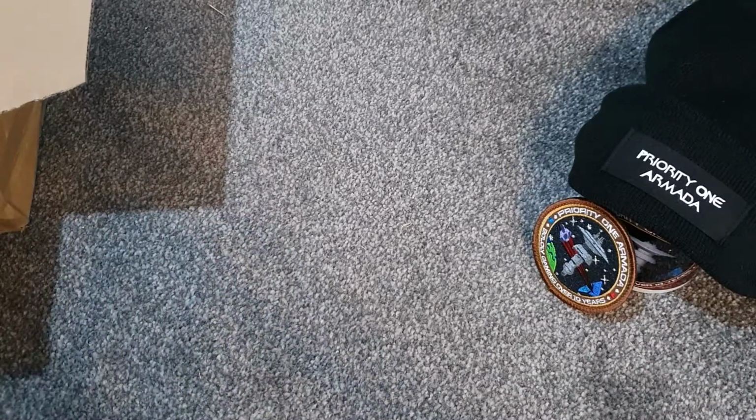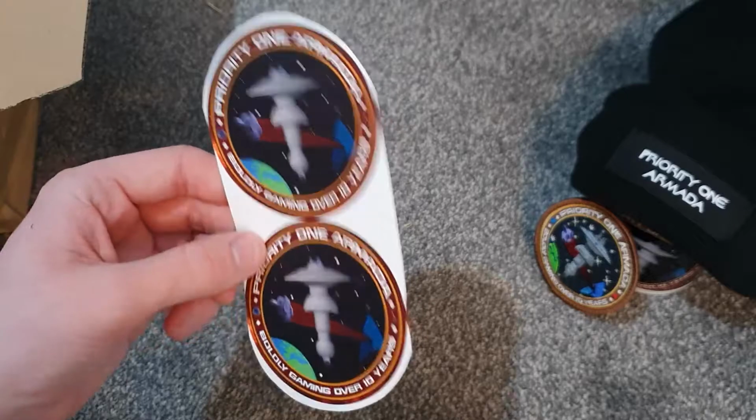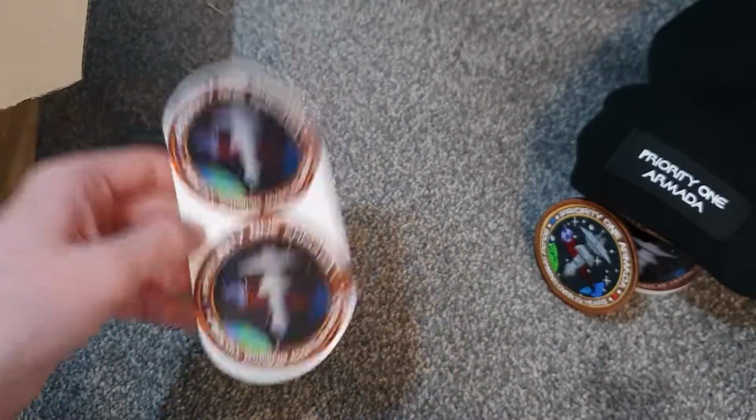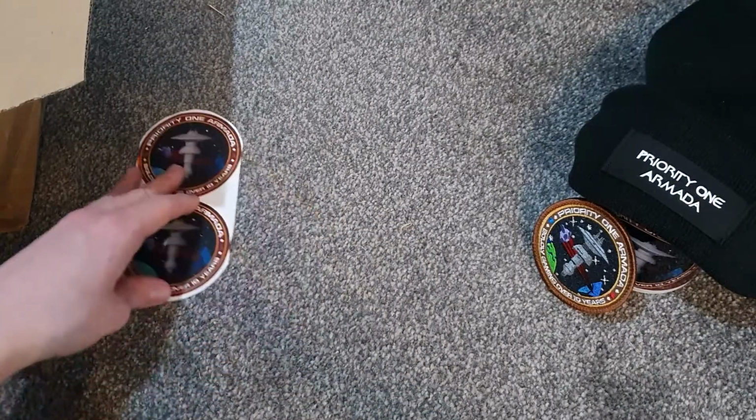Okay, next we've got some... Hey, we've got some stickers. Gotta love stickers. Stickers are great. I'm not sure where I'm going to put these stickers. Maybe on the back of my laptop, or maybe on my camera equipment. I don't know. But very cool nonetheless.